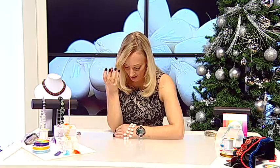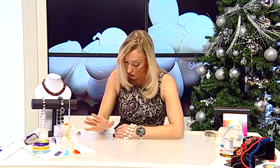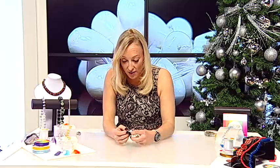Now, what I like about these ones in particular is the ends aren't pointed. Not many strands like this, jewellery makers, as you'll know. They're not pointed at the ends. They are blunt at the ends. Blunt? Is that what I mean?